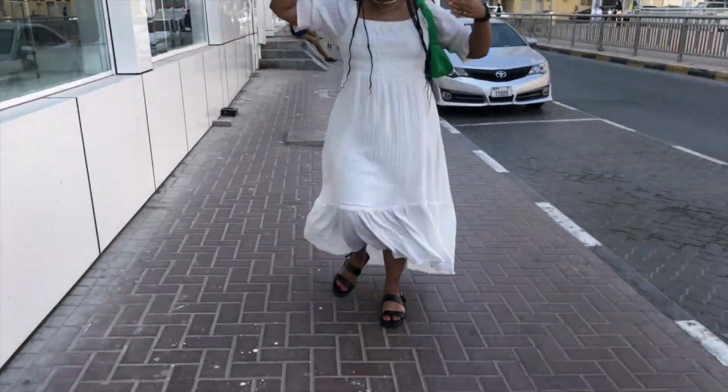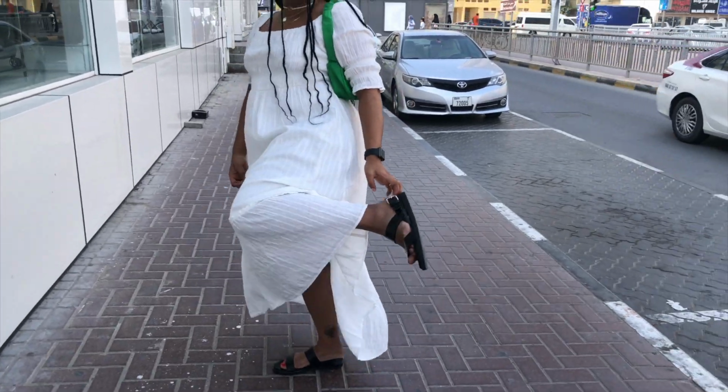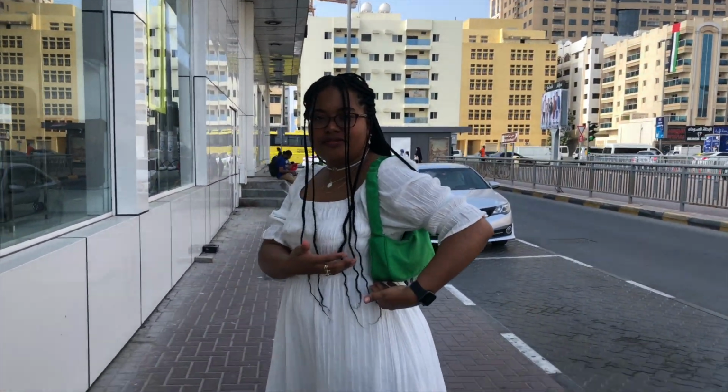Today, my outfit of the day is this new dress I bought from American Eagle. Same shoes, and my green bag. Do a twirl.